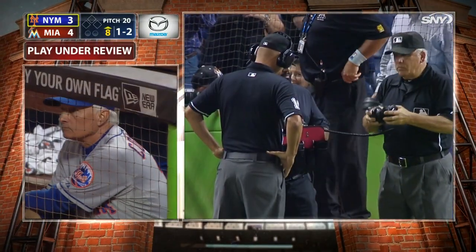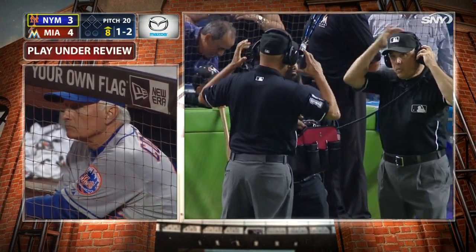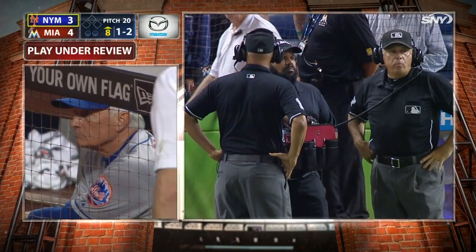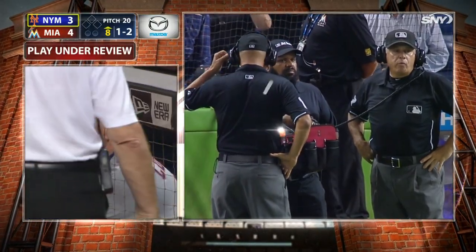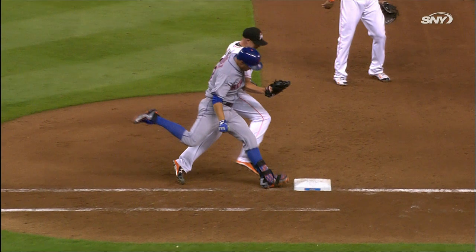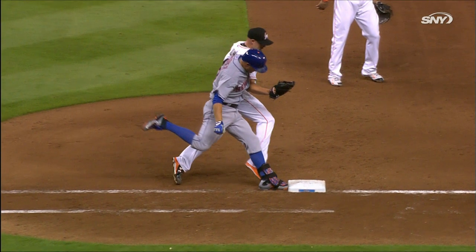Play under review brought to you by Mazda. He brought that all on himself as a veteran. He knows better than that. He's got to cover. Anything to the right side, the pitcher's got to cover. He squeezed the bat, toed it right there. Yep. He's safe. It would appear that way.